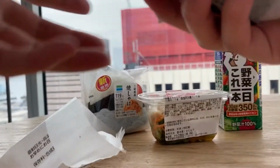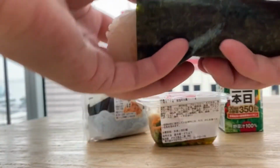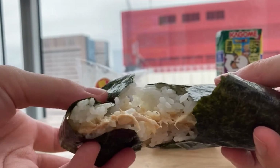Wow. This is my office, by the way. Oh, nice. So this seaweed is still very fresh, right? Yeah, you see, it's crispy, and you have a lot of tuna inside of the rice balls.